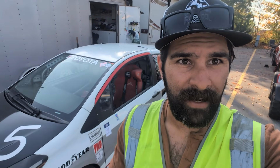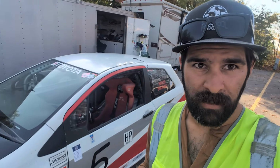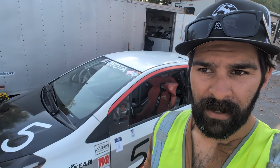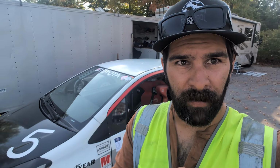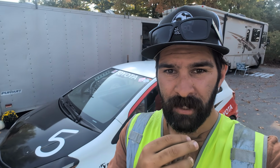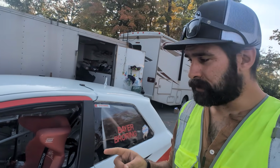So this is an actual race car Yaris. It is very different from mine. First of all, it's got the 1NZFE engine, different internals. It's got different third gear and fourth gear in the transmission. I believe it's got the 4.3 final drive. It has an AEM ECU instead of the stock.